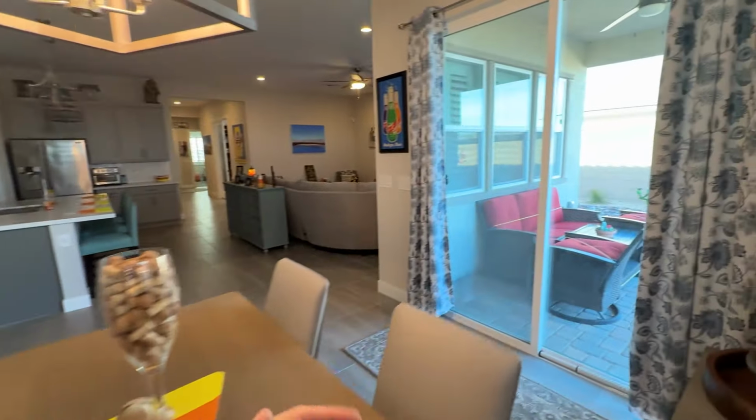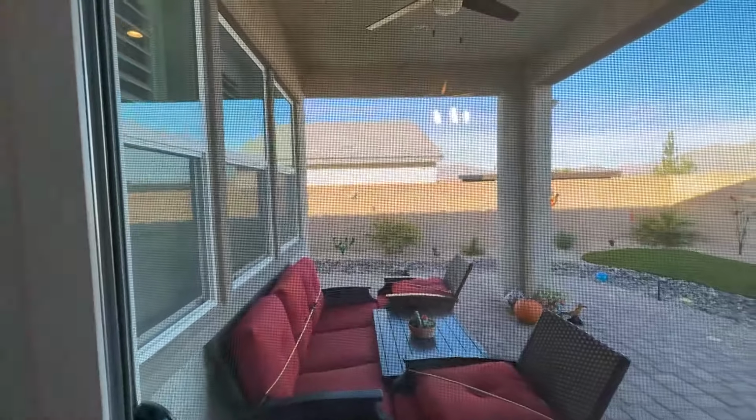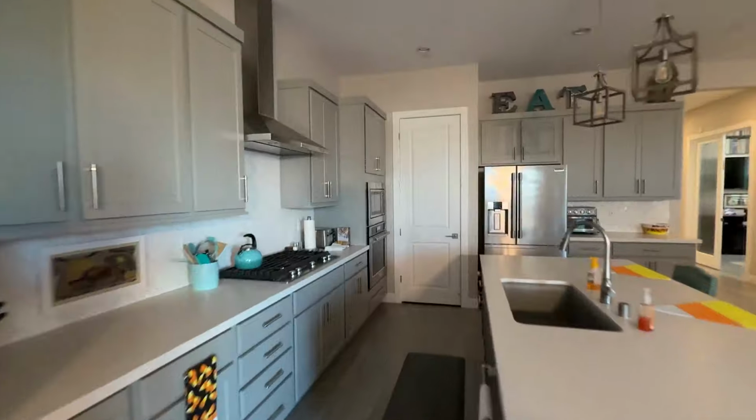Now, this is gonna be your sliding door that goes out to the backyard. Actually, before we go to the backyard, let me show you first the primary bedroom. Oh, I forgot to show you the pantry, by the way.